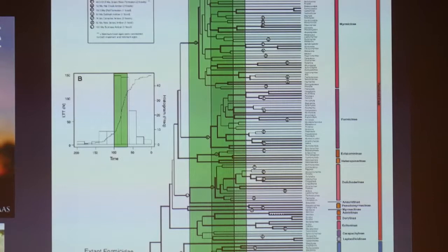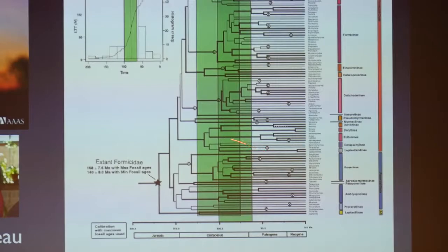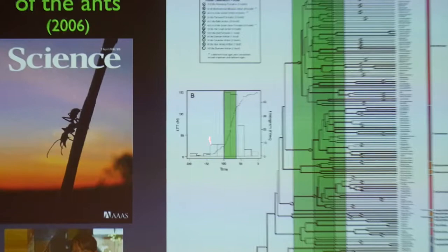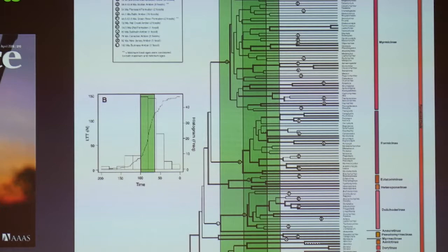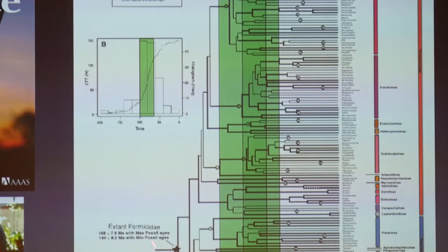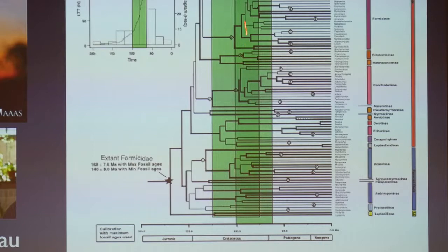You don't need to worry about the details of the tree other than to know that this is the family tree. The plot here shows that there's an exponential increase right where the green bars are. And the green bars, and this was a surprise to us, represent the rise of the flowering plants. So over evolutionary time, plotted along here, the ants evolved back here right about the same time as the dinosaurs, more or less. But they really diversified with the flowering plants.